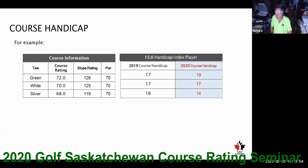It would now be, in 2020, 19, 17, and 14. Why? Why does it go up for the green tees and down for the silver tees? Well, because of the difference between course rating and par. If you're adding the difference between a course rating of 72 and a par of 70, that means you're adding 2, which brings that course handicap up to 19. But if you're playing from the silver with a course rating of 68 and a par of 70, the course rating minus par is -2, so that would reduce the course handicap.